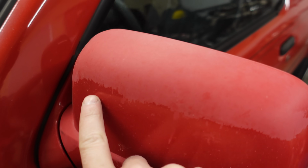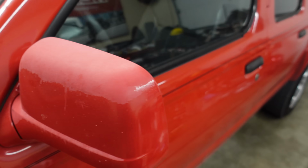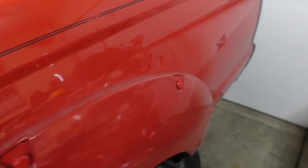Let's take a look at some of that paint work right now. I have to show you guys. You can see on this mirror cap, all the clear is gone. That's nobody's fault. That's just old failing paint, but let's get into some of the other crazy stuff. The fender flares have been repainted. It's a different shade of red. It is not Aztec red. It's actually deeper, and it makes it look plasticky there.